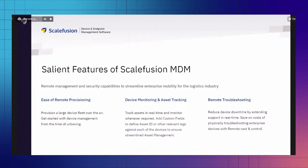Provisioning the devices or enrolling the devices right at the time of unboxing is very much required. Scalefusion supports all different kinds of deployment methods. The ones which help in the ease of remote provisioning are zero touch enrollment, ZTE, which is applicable to all Android devices, and for Samsung devices, Knox Mobile Enrollment, KME. While we unbox the device right then and there, we can ensure Scalefusion is already on the device with the necessary policies, configuration, apps, and all the necessary compliance. Everything is all in place.